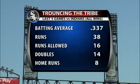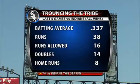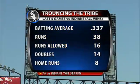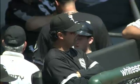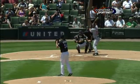The Indians, the last 5 games, the batting average is astounding. The runs, doubles, home runs, and this year, so far, the Sox have dominated the season series. But the last 5 have been particularly enjoyable. Ozzie has to like the way his team came back in that first inning after giving up a pair. Coming back with 2, and we start things over again.